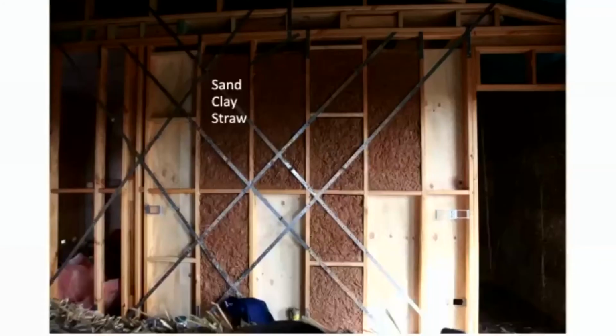So yeah, cob, really fun to mix. It's basically a stomping method. So you kind of have to put a dance party on and get it made. But we deliberately didn't put it in some panels. We knew there was going to be electricity and things going through. That would have been very difficult after the fact.